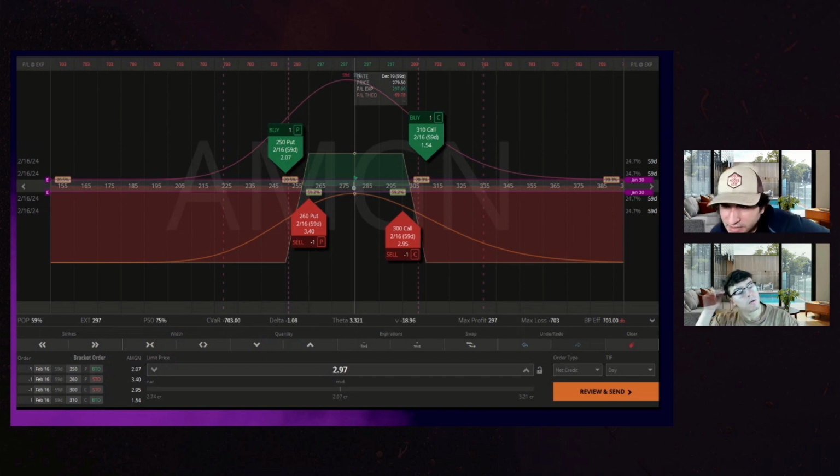Because the stock is at like 280. You're selling that 300 call, but no, it's 20 points either way. So you're right in the middle of everything. 3.3 thetas, a little bit delta neutral. What's the expected move over the next month? The expected move on Amgen, let's take a look right now. For that 59-day expiration, it is plus or minus 18, and you're selling 20 points either way. So a little bit outside of the expected move.